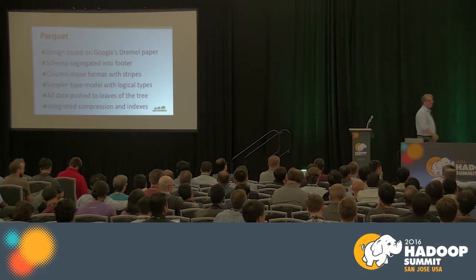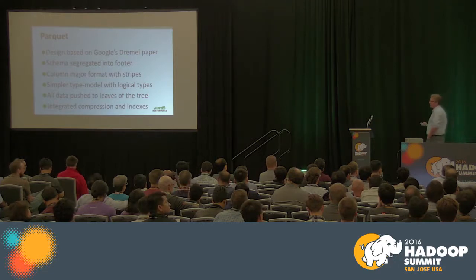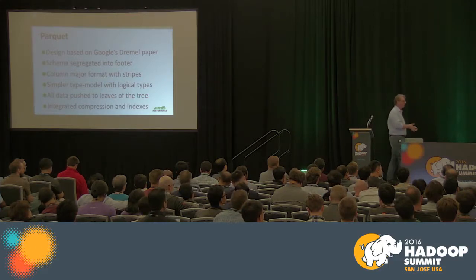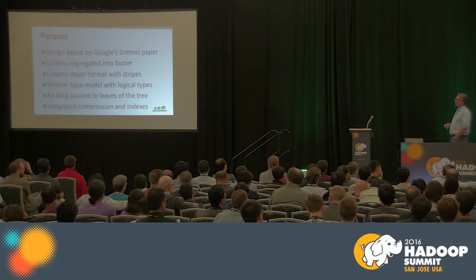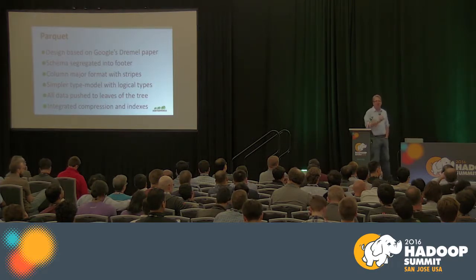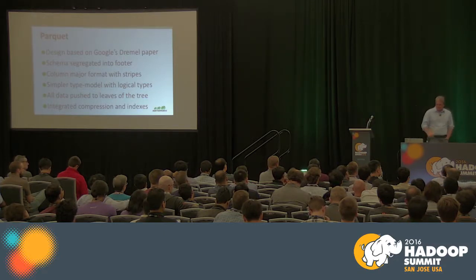Because ORC knows that a timestamp is actually a timestamp, it can treat it like a timestamp. It knows, okay, most timestamps are going to be around 2015. So it chose the base time as 2015. Parquet, on the other hand, said, oh, it's just a big long integer that's down to nanoseconds from 1970. That means that they do a lot less well at encoding that.